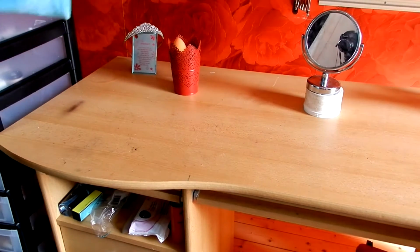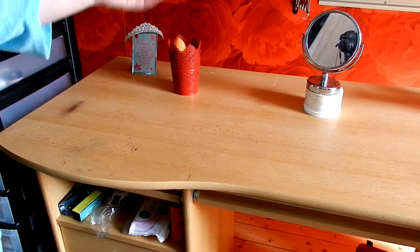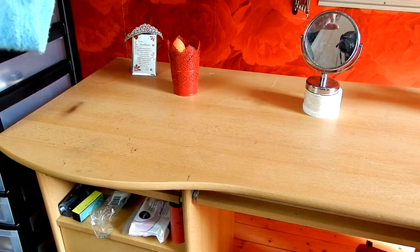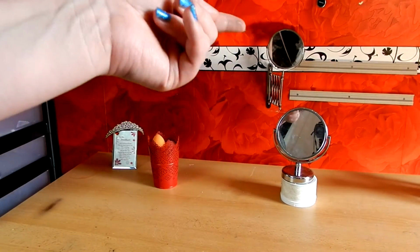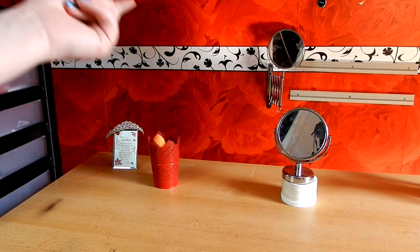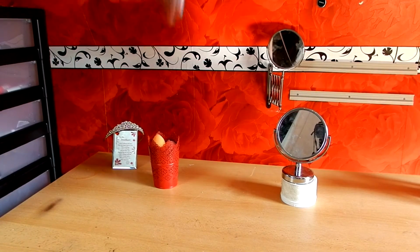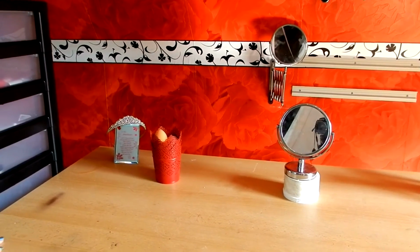There is my small mirror that I use that's going to be replaced very soon. It's just sitting on some kind of old container because it's too short for me to use just by itself. And then here in the back, I don't know if you can see, that is my large mirror, actually supposed to be used as a makeup mirror, but I don't use it anymore. Let's move on to the drawers.